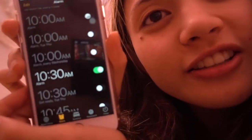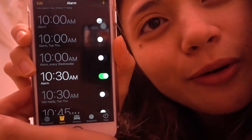It's 9:31. I set my alarm at 10:30. I wanted to wake up at 10:30 today, but because of the construction near my house, I woke up early. But it's okay. Let's get started with our day.